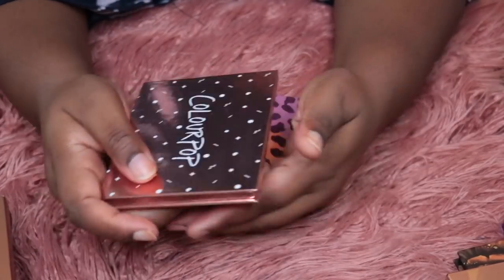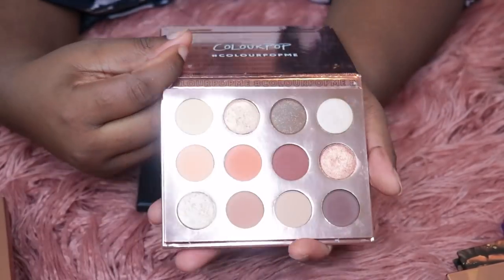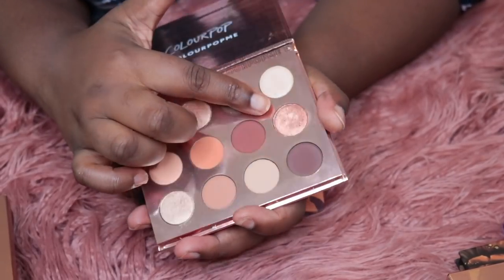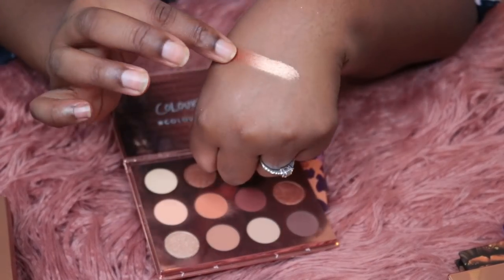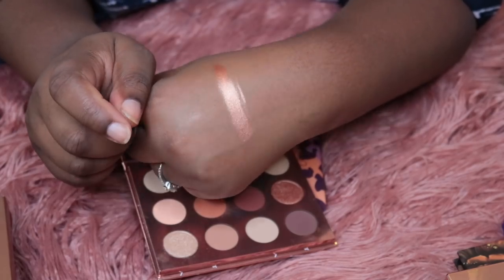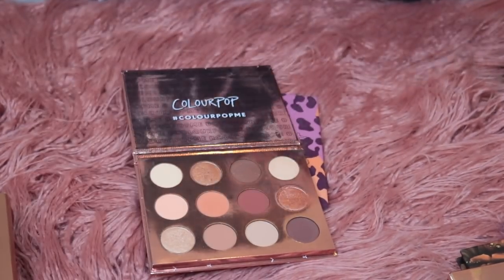Some more affordable Topshop. I do have some Colourpop. This one is the Double Entendre eyeshadow palette. This bronze shade is absolutely stinking gorgeous. It is one of my favorite shadows as well. For the price, the quality is amazing.